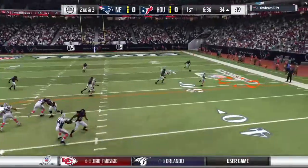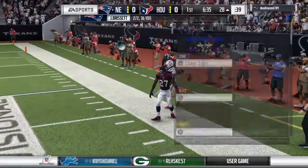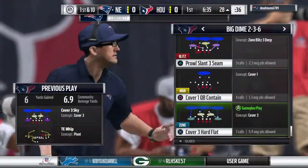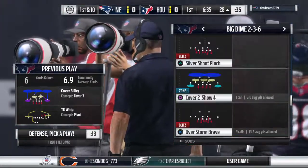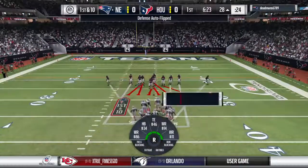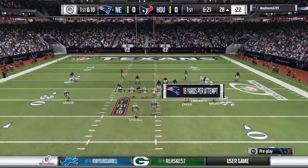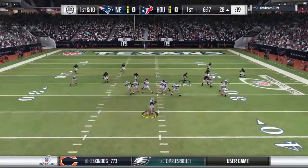A second down throw for Brissett, and he's got his man on the out route. It's a pickup of 6 and good enough to move the chains. A little football 101 there. You just see the receiver try to run down the defender, meaning he goes right at him and really trying to move him a little bit towards the center of the field so he can put his foot in the ground and break to the out, to the sideline, and make a catch.